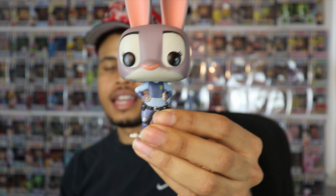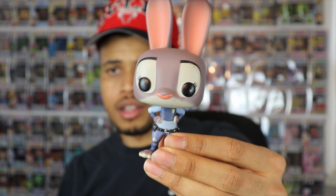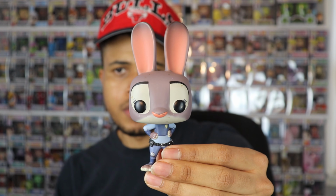And last but not least, the main character in the movie, we have Judy Hopps. So she was the bunny cop in the movie, pretty much what the whole story was around. And yeah, she's a really nice one as well. I think she's the most expensive of all 5 of the Zootopia pops. The Zootopia pops are Mr. Big, Nick Wilde, Judy Hopps, and then you see right there you have El Finnick and Flash the Sloth.